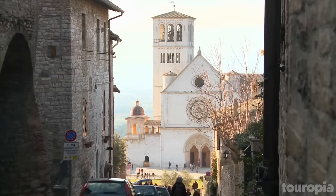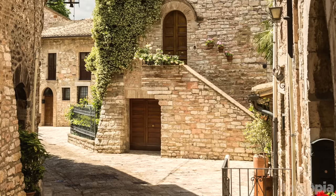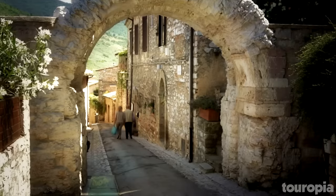Most of the cobblestone streets in town lead to this beautiful cathedral, where you can admire its exquisite architecture and interior ceilings that are embellished with stunning frescoes. Surrounding the basilica, you will discover medieval houses and shops that are well worth a look.